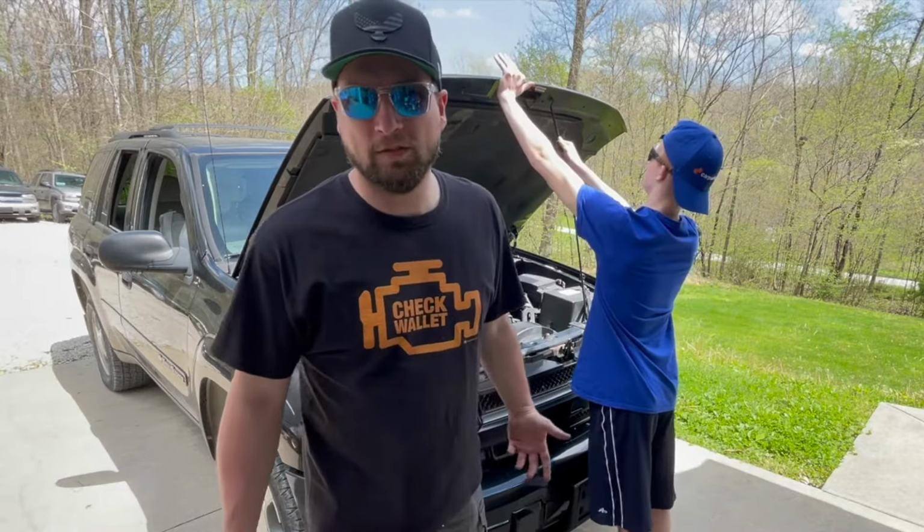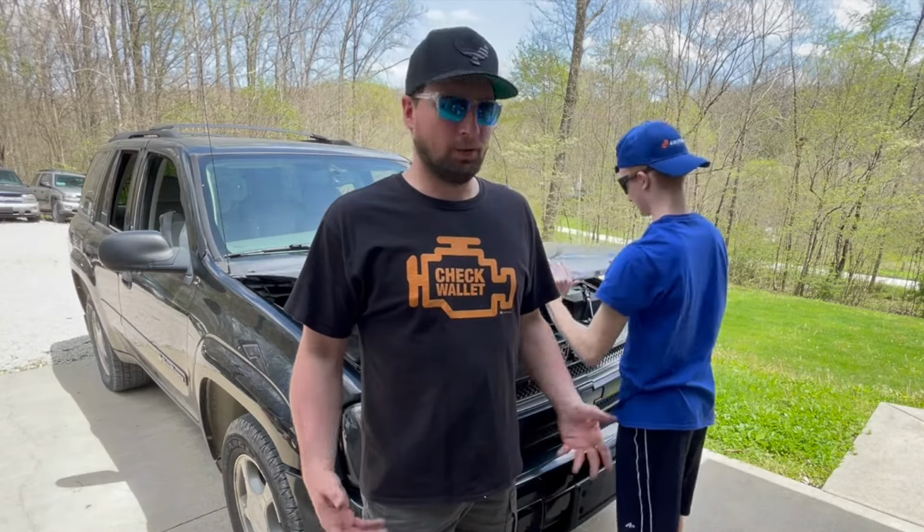All right, well, that's all there is to it to replace a variable valve timing solenoid on a 2008 Chevy Trailblazer. Really simple to do.